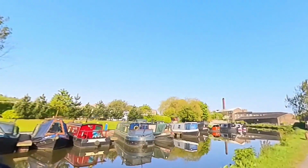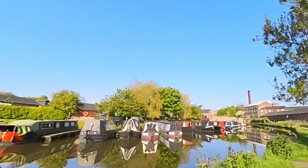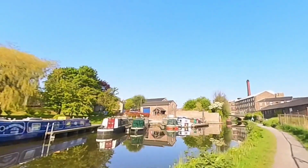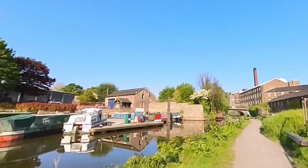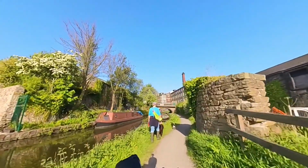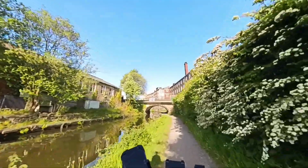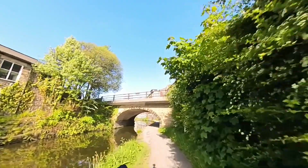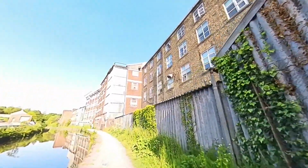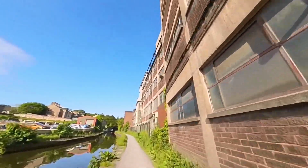Now approaching the New Mills Marina. The factory you see ahead with the chimney is the Swizzle's Sweet Factory. As you pass this factory, there's a strong sweet smell. So strong you can taste the sweets.